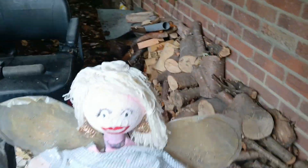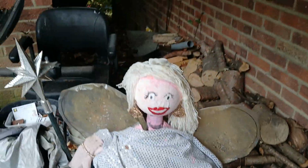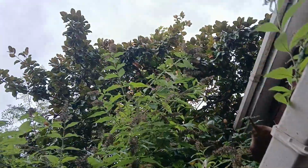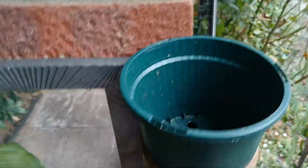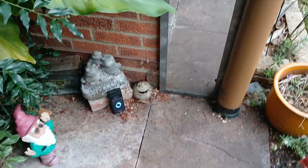Now that's the flatulent fairy. Was to go on up a tree. It might go up a tree next Christmas. What else have we got? Yes, peanuts everywhere for various wildlife. Peanut feeder, that was recently fixed. And yes, another camera down there.